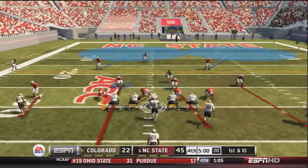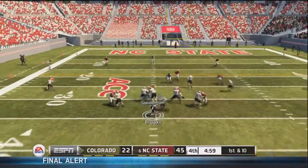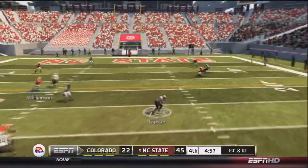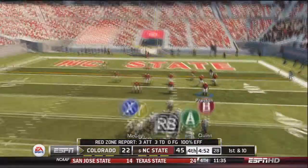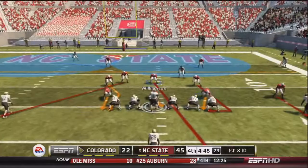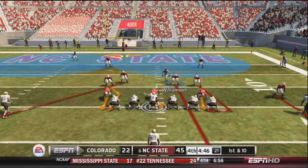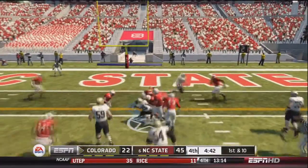But now at the beginning of the fourth quarter, 5 minutes left in the game, 1st and 10. Brooks is running a one-man in the backfield set. As Goodman almost gets the sack, he's going to fire in the middle and find Gibson, and Gibson will get the 1st down. So now 1st and 10 for the Buffaloes, as Brooks is going to hand the ball off to Gibson. Gibson's going to go straight up the gut and get the 1st down.